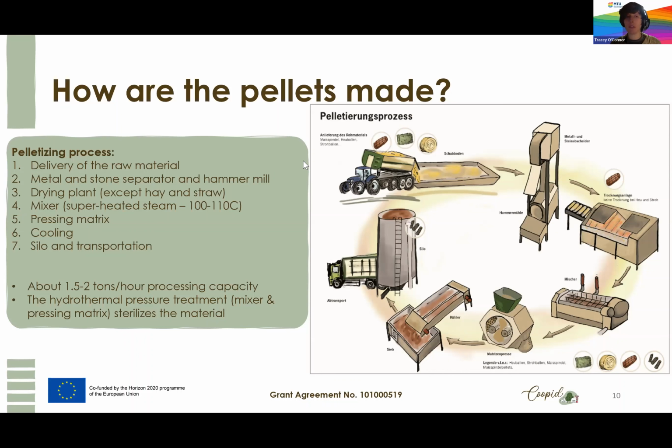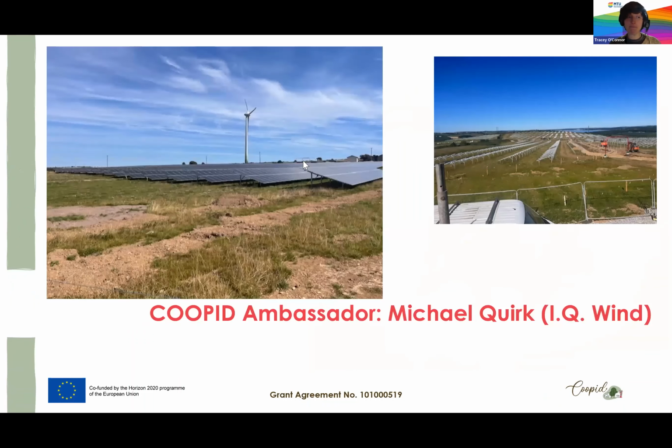It's extruded through this matrix that, again, is adding a huge amount of pressure under hydrothermal conditions, that's the word I'm looking for. So this ensures that the material is sterile, and then it's cooled so that it's durable, so that it has a long life, and siloed until it's ready to be sold in 1-ton bags or 20-kilo bags or whatever.